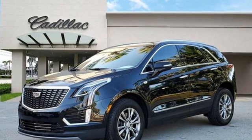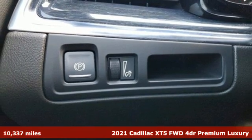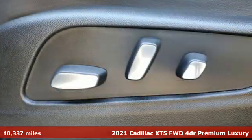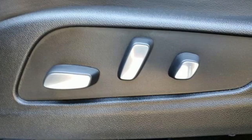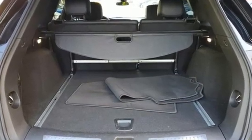It's a certified 2021 Cadillac XT5. The distinctive exterior lends itself to more balance on the road and greater space inside, while the engine delivers excitement behind the wheel. It's equipped for all your driving needs and wants.